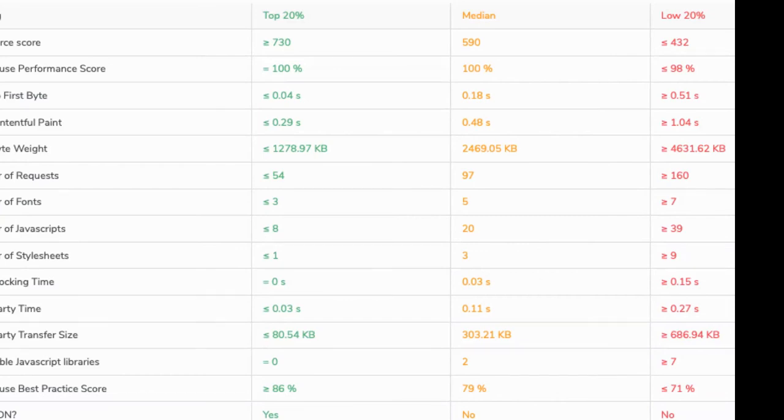So this is very useful if you honestly are not sure if your shop needs improvement or not. It's not always very intuitively visible if this is fast or slow, or if it is fast enough. So with this, you can just compare yourself to the top or to the lowest 20%, and then you can decide for yourself for each of these metrics what your goal for your particular shop could be.